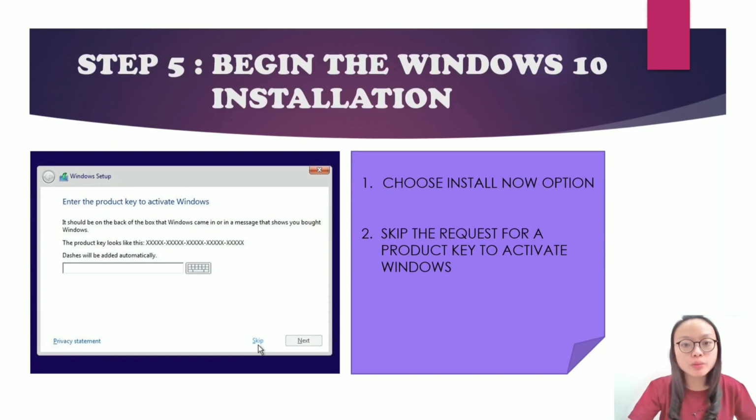Step 5. Begin the Windows 10 installation. After you boot your PC using the Windows 10 DVD or USB flash drive, choose the Install now option, and then skip the request for a product key to activate Windows. As long as you have already upgraded your PC to Windows 10, you won't need a product key.